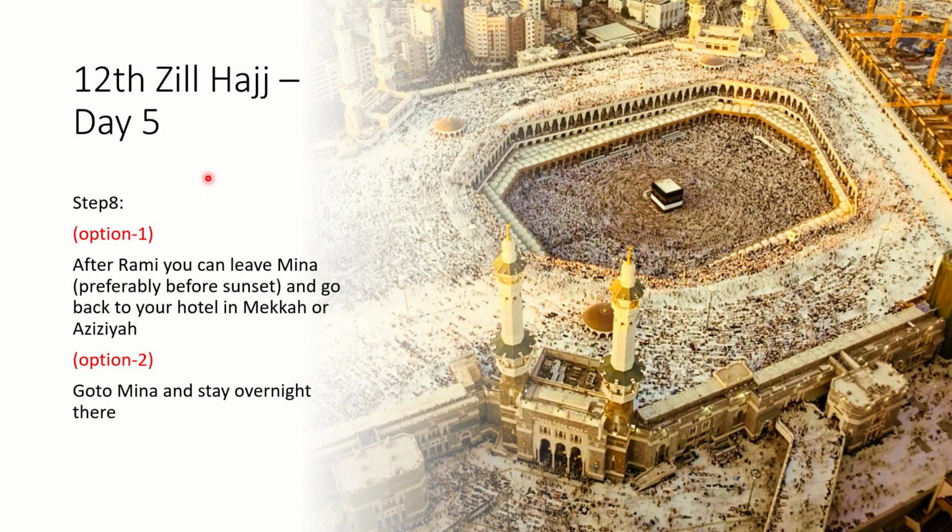Now comes basically step 8. So here there is an option. After you have done the pelting on the 12th, it's optional that you can leave Makkah. Sorry, you can leave Mina. So your Hajj is basically completed on the 12th. So then you have two options.